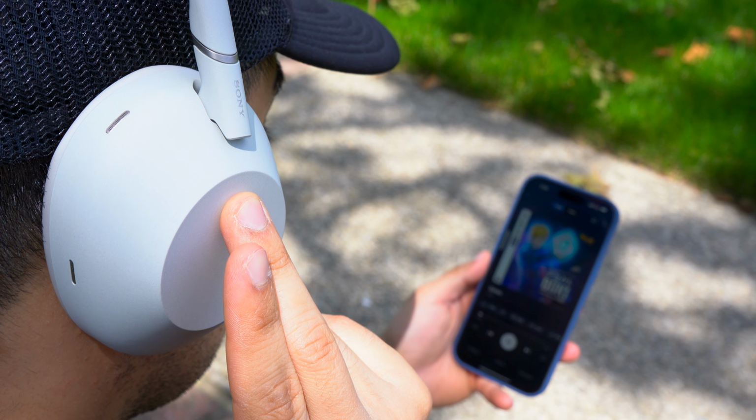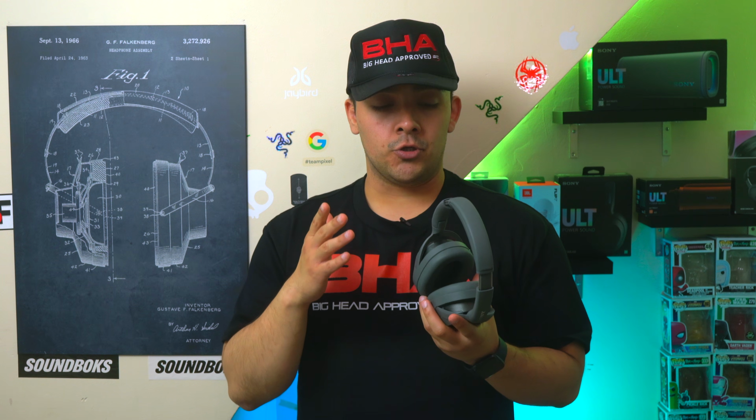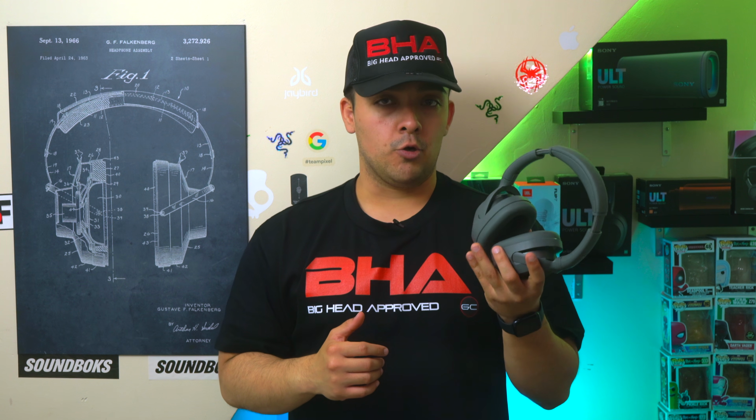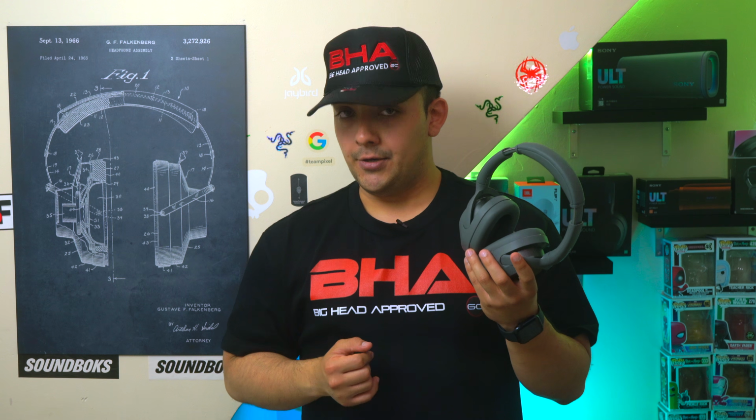Also, both of these headphones have built-in wear sensors, so they'll both automatically play or pause your music when you put them on or when you take them off. However, I have noticed that the wear sensors on the XM6s are faster to react than the wear sensors found on the ULT Wear, but I don't think that's a big deal. Nonetheless, if you want, you can also turn off these wear sensors like I do.